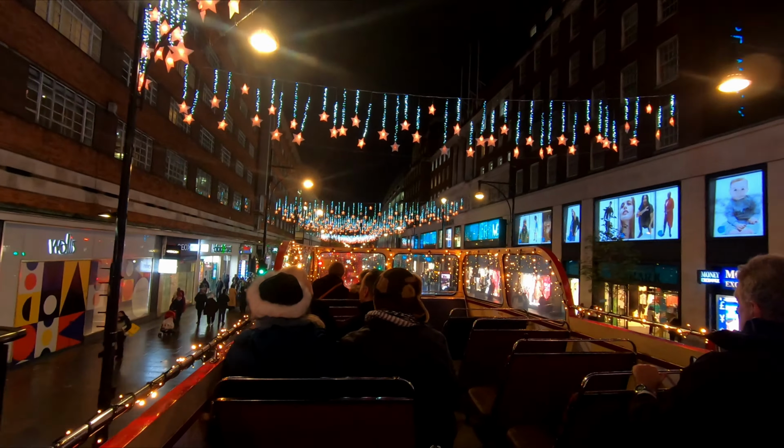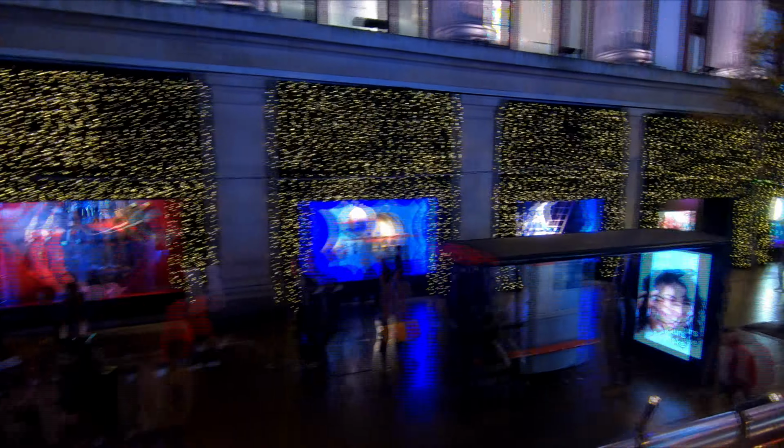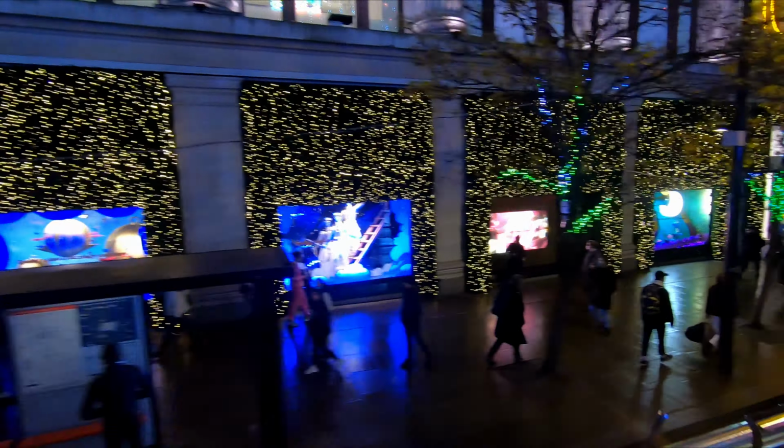Selfridges, this magnificent building with its beautiful neoclassical colonnade on the main facade, was built in 1911. It was a project of the American entrepreneur Gordon Selfridge. And again, the window display is superb, not displaying any merchandise or such, but just beautiful Christmas tableaus full of evocative imagery and rich colour schemes.